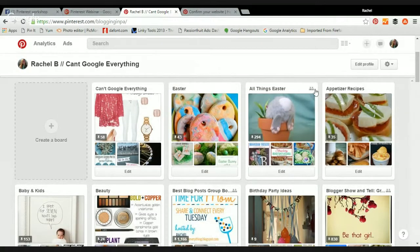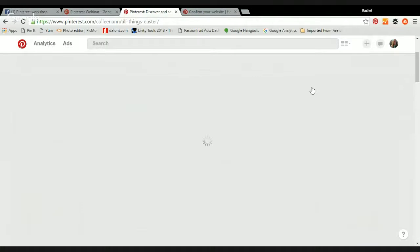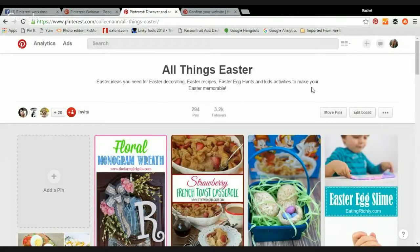This is an example of a group board, and you can see the little people icon next to it shows me it's a group board. If you're in a group board, anyone who is part of the group can pin to it. So that includes all these people here, 23 people pinned to this board. And of course you want to pin whatever the board is supposed to be about and follow the directions. But a group board can also be a great way to get content from other bloggers and to get more people to your blog post and your pins.